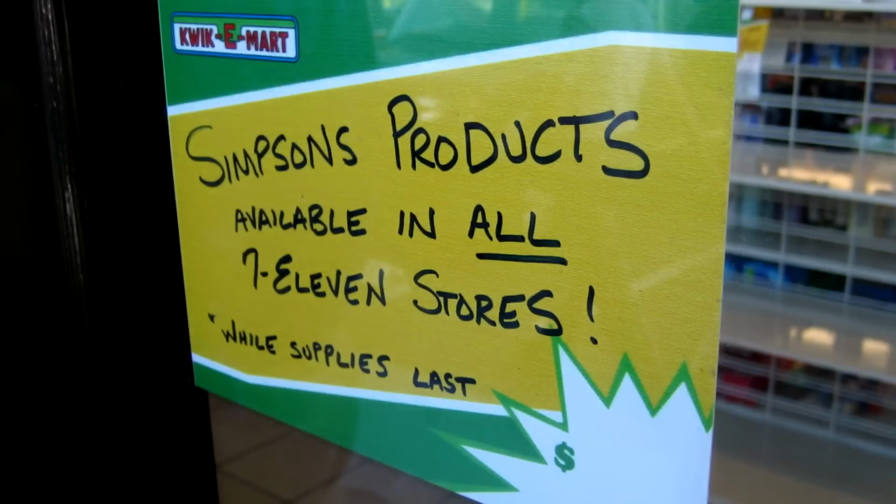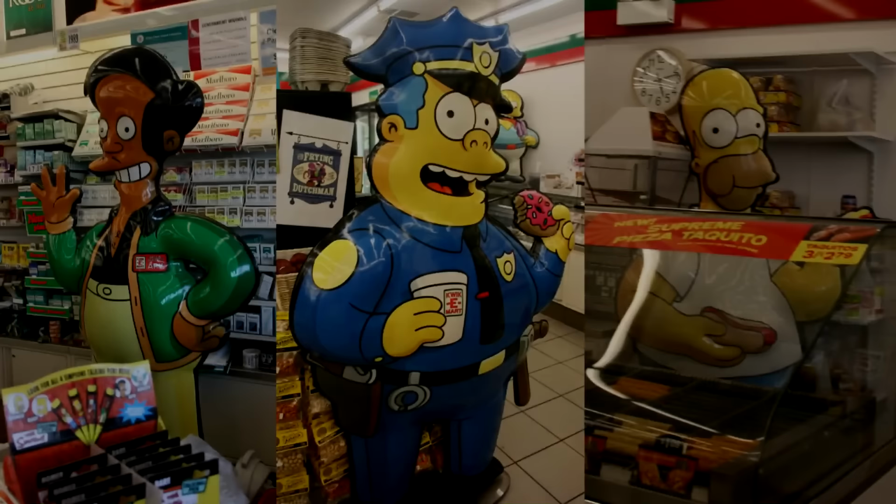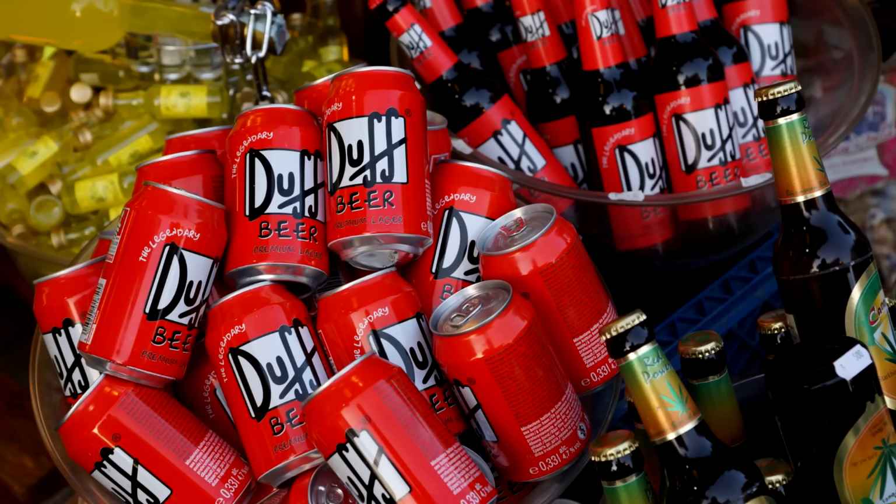7-Eleven locations everywhere, even those outside of the 12, began selling exclusive Simpsons products. You could buy Buzz Cola, Crustios, Squishies, and of course, the iconic Sprinklicious Donut. It was like the world of The Simpsons was brought to life, and people loved it. It was decided that Duff beer would not be sold at the locations, due to the film only being rated PG-13. A Duff energy drink was available instead.